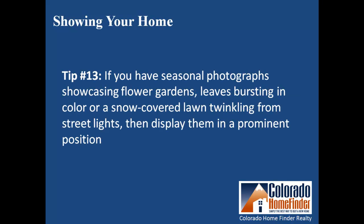Tip number 13, you can't always show your home when the lawn is lush and green and the gardens are at their peak. So if you have seasonal photographs showcasing flower gardens or leaves bursting in color in the fall, or maybe a snow-covered lawn twinkling from streetlights, then go ahead and feel free to display these prominently for visitors to see the house in different seasons.